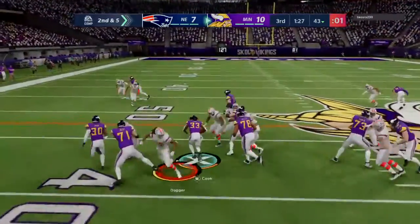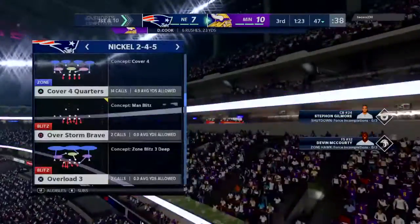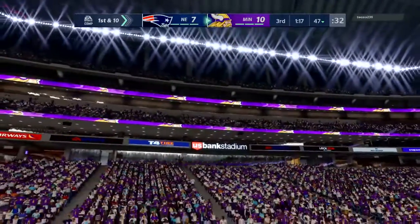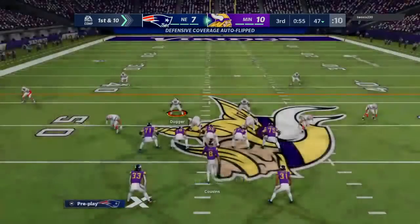They run it again with Cook. And he'll go down right around the 47 this time. A gain of 5, good enough for the first down. Well, they're hoping that the second half is better for him than the first half. They've got to find a way to get him going. He's a big part of their offense.